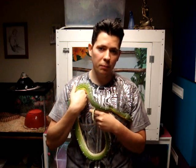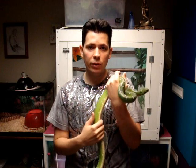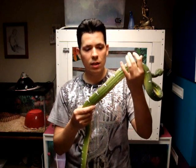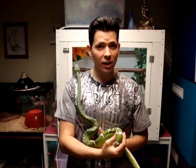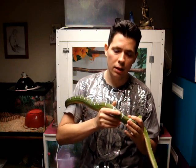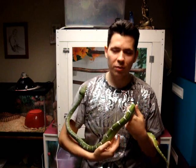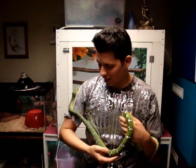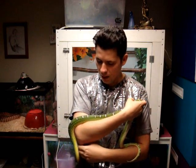He's doing pretty good. He's had me a little bit worried because he's not been eating very good. And when he does eat, it takes him a really long time to eat. And he just seems like he's slowing down a little bit. But right now, he's in shed. And that's the first time he's shed in several months. So hopefully, that's a good sign. And he'll pick up his appetite a little bit more. And be more hyper. He seems to be pretty hyper right now.